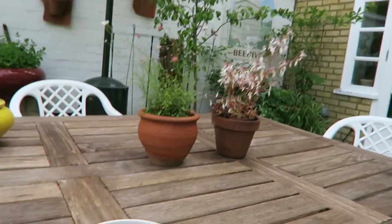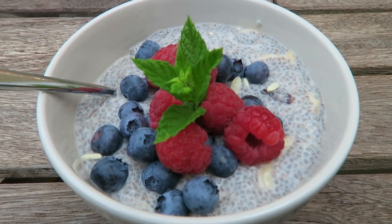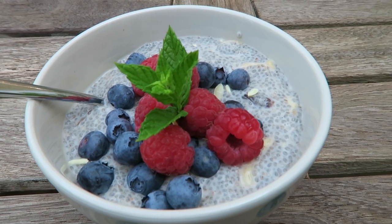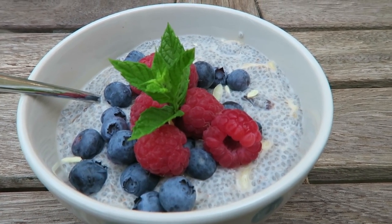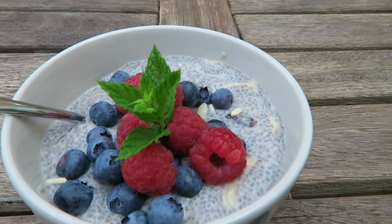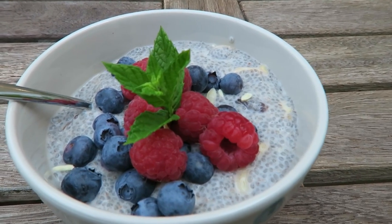I finished that wonderful breakfast that I was telling you about, and I wanted to show you the finished result. It's really one of my favorite things in the world. And let me show you how it turned out. So this is it. This is chia seeds soaked in almond nut milk, and then with chopped up banana added and some toasted almond flakes and cinnamon, nutmeg. Just a few delicious things.